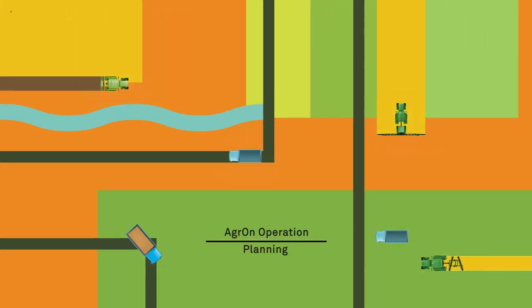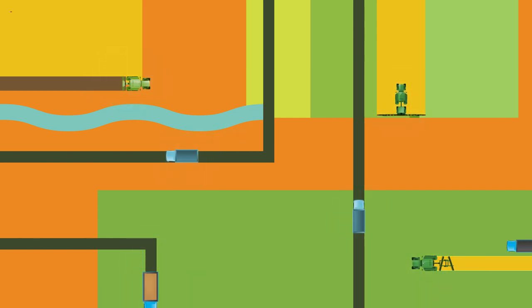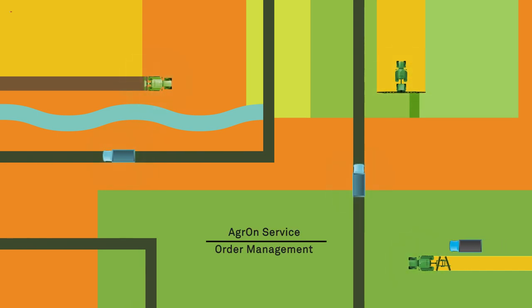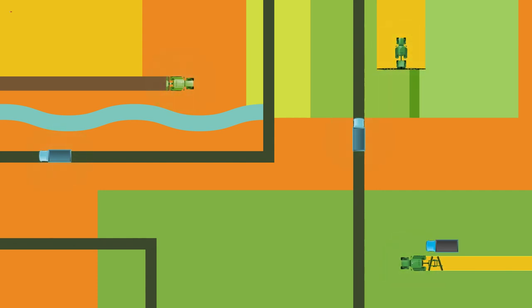Field operations are a complex matter and subject to a number of variables. The Hexagon platform helps with planning and optimizing your operation sequences throughout the year, creating a thorough plan so you can execute the operation, allocate resources, and control service orders.